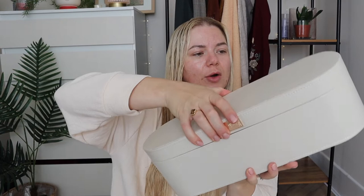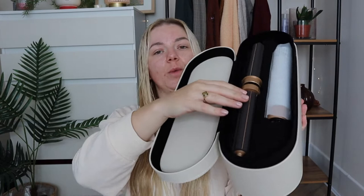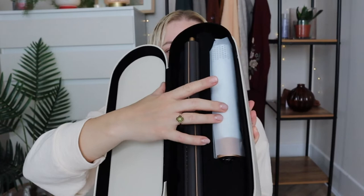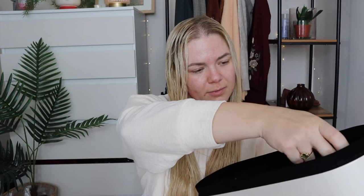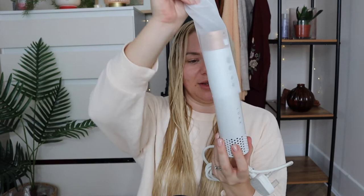Wait, I think this one is for putting it down, I guess. And then we have the two bottles and the dryer itself. So this is number one, and it is showing you the direction. It does have an arrow here, and this is the other one. And the main thing, if I can take it out, here we are. I just love the colors they are using.